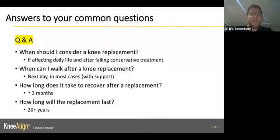Another question I get is, when can I walk after knee replacement? Typically, patients are up walking the next day. In most cases, they're walking with a walker or a cane, just to make sure that you're safe.